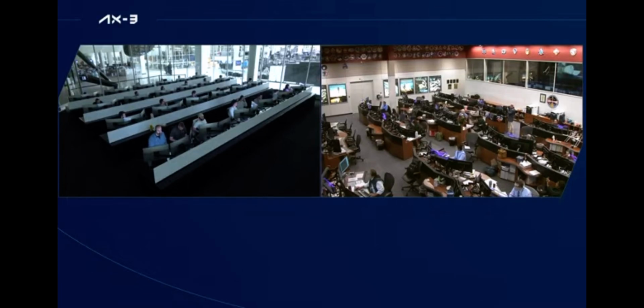The teams you see here in Houston on the right and Hawthorne, California on the left work together to bring Dragon to the International Space Station. We're still going through the docking sequence to formally mate the Dragon with the International Space Station, seeing good alignment with that ring retraction, and looking forward to proceeding to that hard dock and driving those hooks. Again, 4:42 a.m. Central Time was when we made contact and soft capture with the International Space Station.